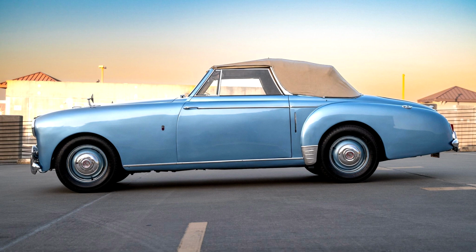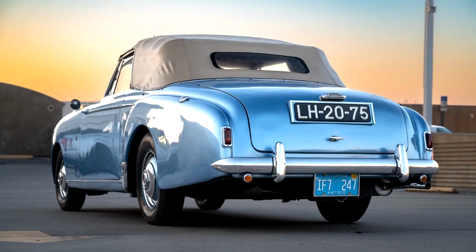This 3-liter Lagonda is now offered with copies of its factory build sheet and service log, a British Motor Industry Heritage Trust certificate, invoices and correspondence dating back to 1954, a collection of removed parts, and a clean Florida title in the seller's name.